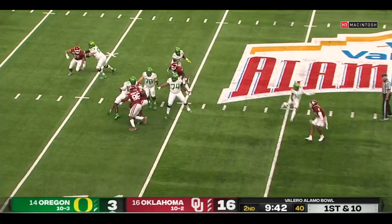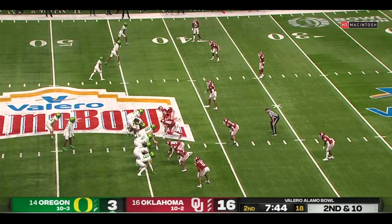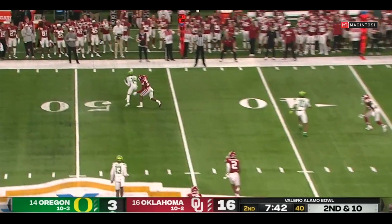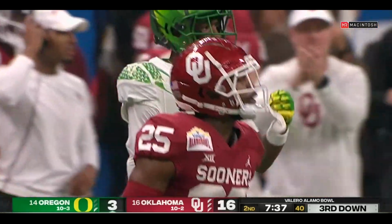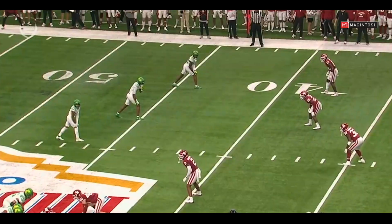Anthony Brown steps up. That door was closed by Stokes. You were going to jump out of the booth when that ball was in the air. Not every ball is going to come down in your hands. Out wide, and now that's stonewalled immediately by Broyles. Nothing there for Hudson. And suddenly, Andre, you miss on that shot. It's 3rd and 13.